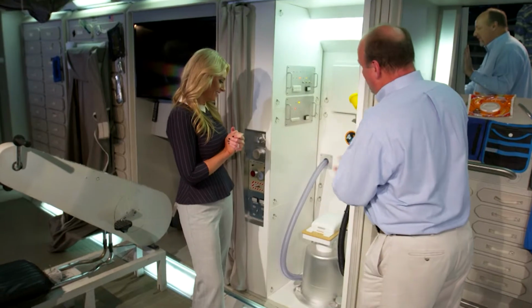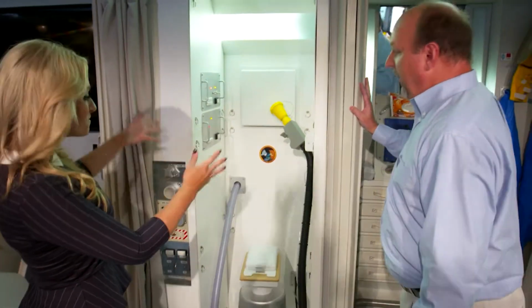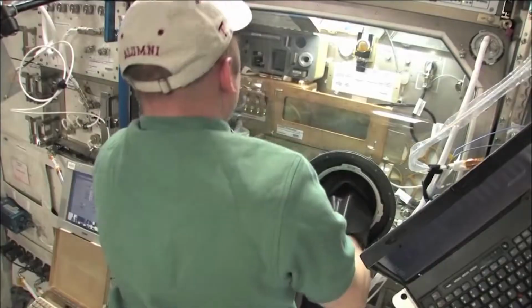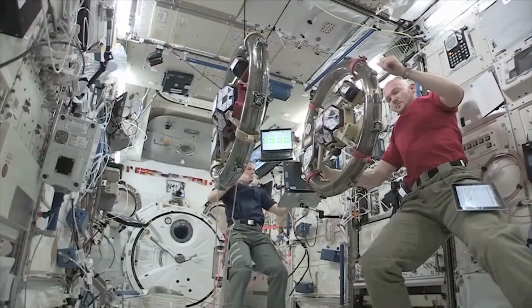Well, this is the bathroom, the restroom on the ISS. The restroom. That's amazing. Look at that. That's the restroom. The liquid waste is recycled, and it's turned back into drinking water for the astronauts.